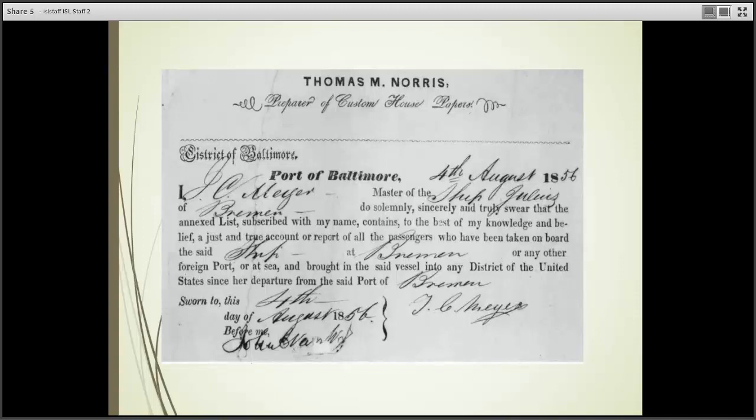An example of some customs papers: where the person, when the date, the master of a certain ship, they left from Bremen, and he swore that everything he has submitted is correct in August 1856.